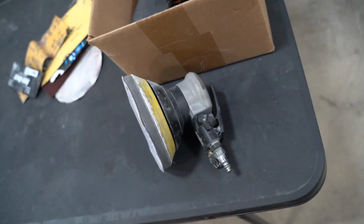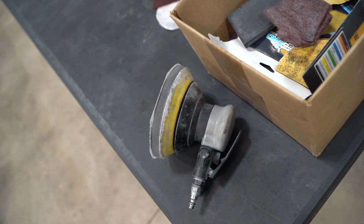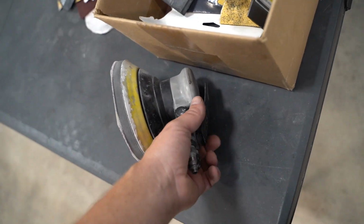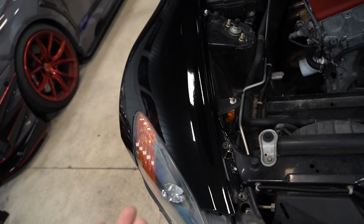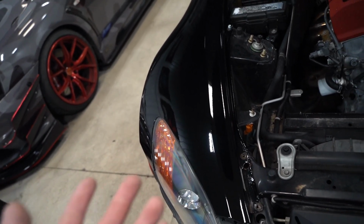In the past, I've always used just hand sanding to knock down orange peel, but this time around, I'm going to attempt machine sanding to get this orange peel knocked down, just because this fender is so big. Being that we just painted it, I know that there's quite a bit of clear coat on it because I'm the one who laid the clear coat down.